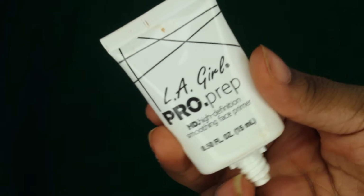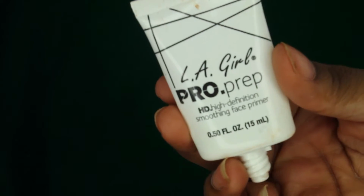Okay, so I've already prepped my face with this normal moisturizer. Now I'm gonna go ahead and prime. I'm gonna use my LA Girl Pro Prep High Definition Soothing Face Primer. This is actually one of my favorites, drugstore or not. Even if I'm doing a high-end face, this is one of my all-time faves.